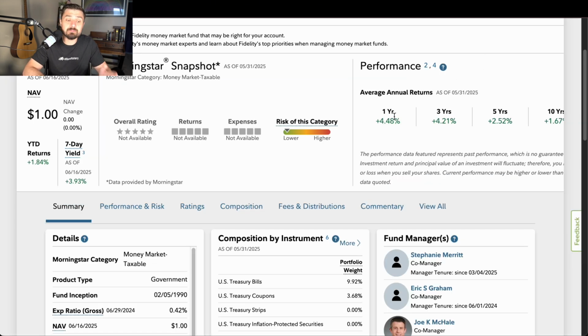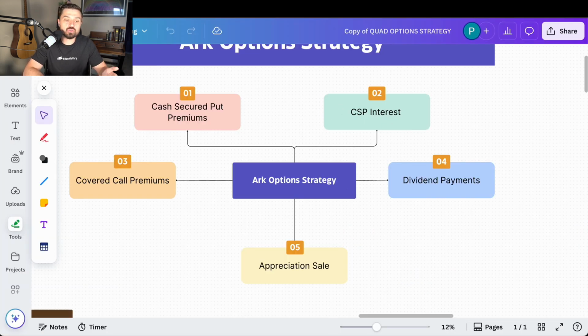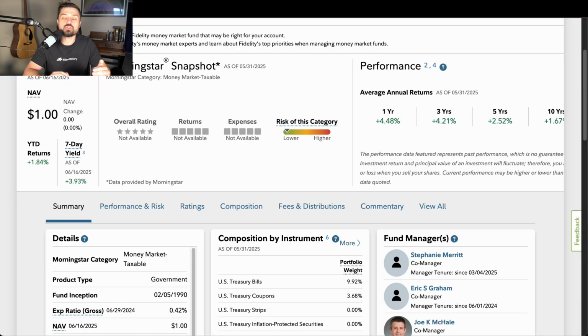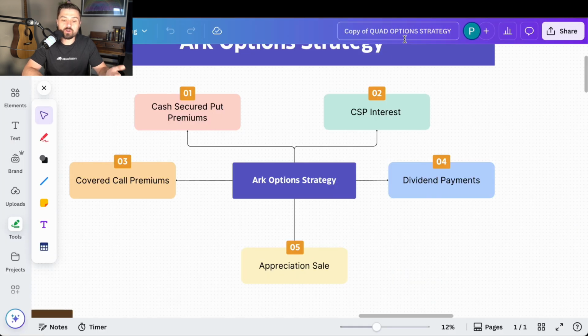But the one way you could do it completely passively is going to be Fidelity. Now you do give up a little bit of that yield. I believe right now it's like a 3.93 7-day yield. Here are the average returns if you want to see. Point being, they're all around 4%. The reason I have decided to go Fidelity is because it is completely passive. I am going to collect this as soon as I open up this position. I am collecting this interest on my $20,000 if I did 5 contracts on, let's say, Verizon in this example. To me, that fits into my lifestyle.